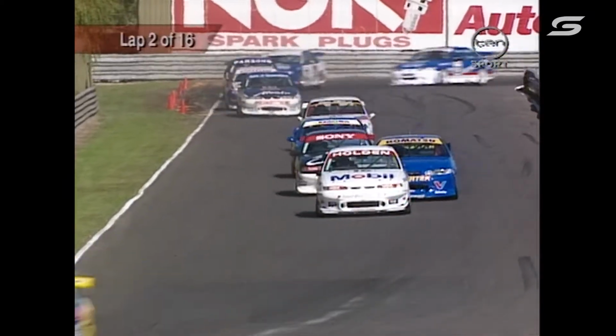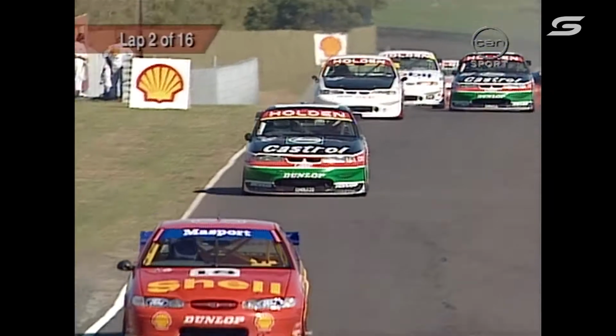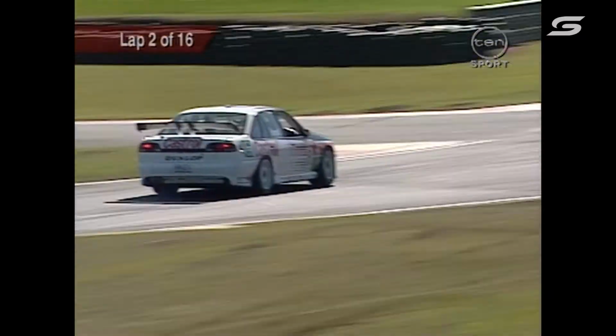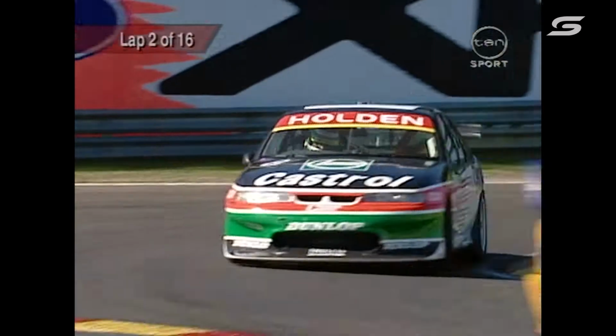Wayne Gardner sitting up there in 7th position. Keep your eyes on Peter Brock because he's right in there behind Larry Perkins. It's a replay, like I said, of race 1. Scaife, Perkins and Brock, that same order. Apart from the fact that Ingall is in a much better position now up in 3rd place. Well, a great effort by Greg Murphy.